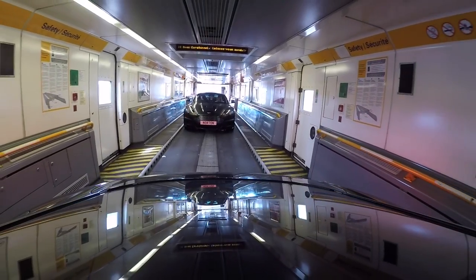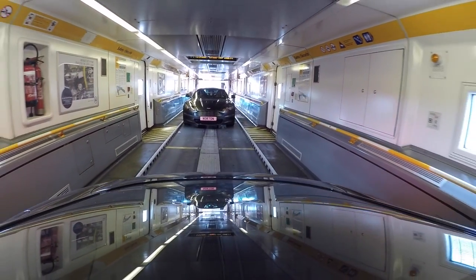Okay, so, this is horrible. Whoever booked the ticket didn't book us into the wide carriage, and this isn't the smallest of cars.